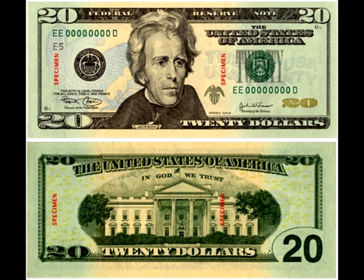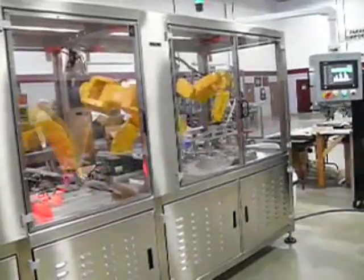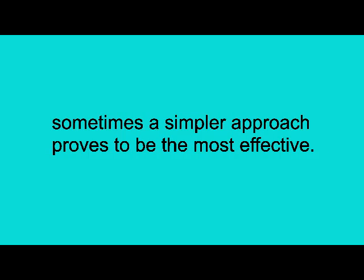Overall, the development of our prototype costs no more than $20. This price may be lowered even more if the device was produced on a larger scale. The affordability of our device makes it a great candidate for a product in a global market, especially in countries with a limited healthcare budget. Through the course of this project, we have learned that sometimes a simpler approach proves to be the most effective.